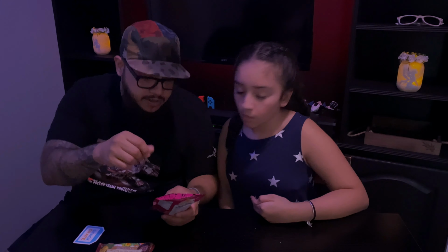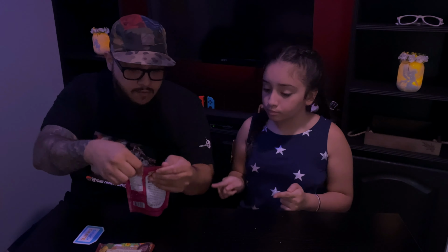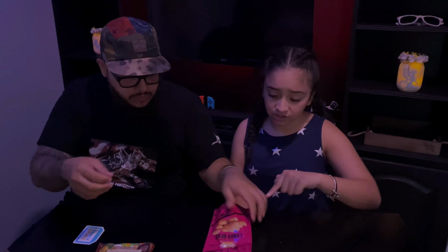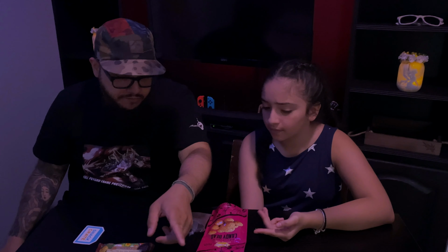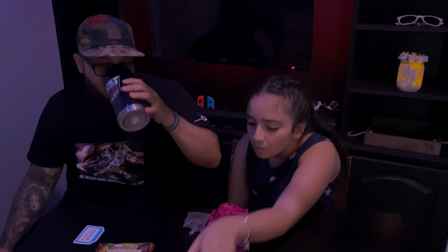These are good. These we really like. These actually have the sprinkles you would put on a cake. That's a winner. That was a winner. So far, we like these so far. It might be rude, but it is kind of better than Columbia, right?